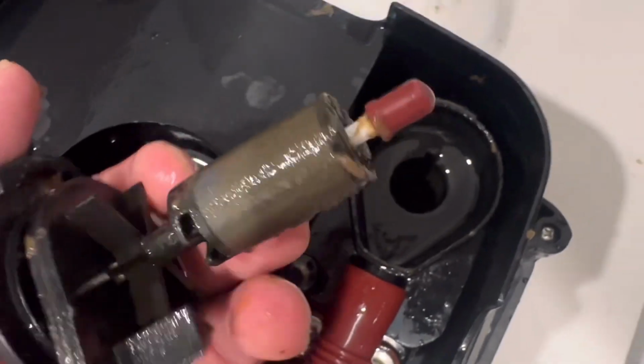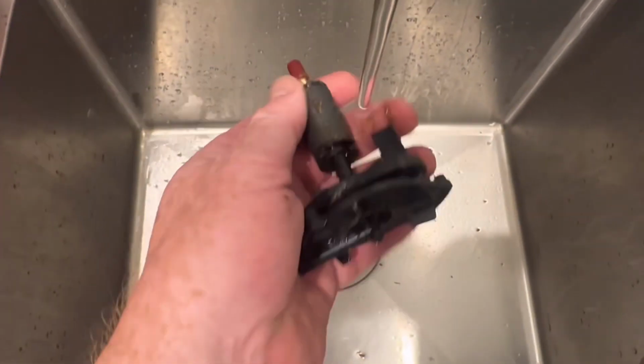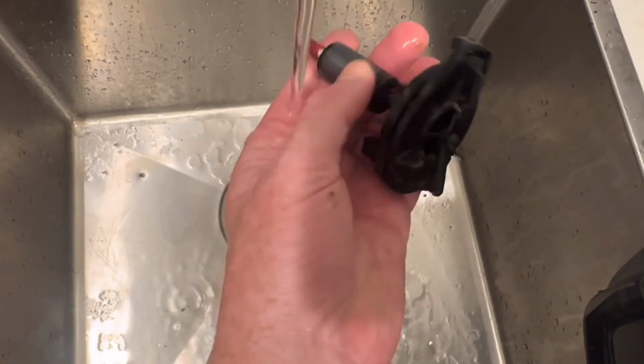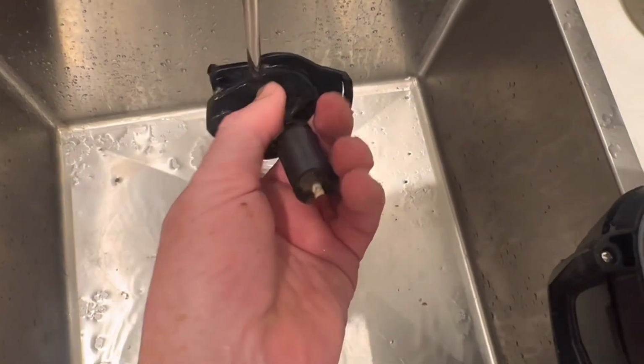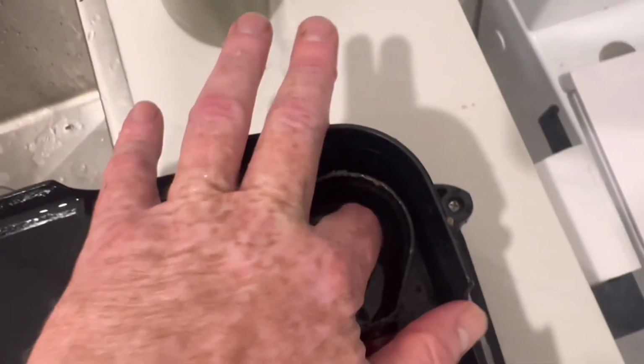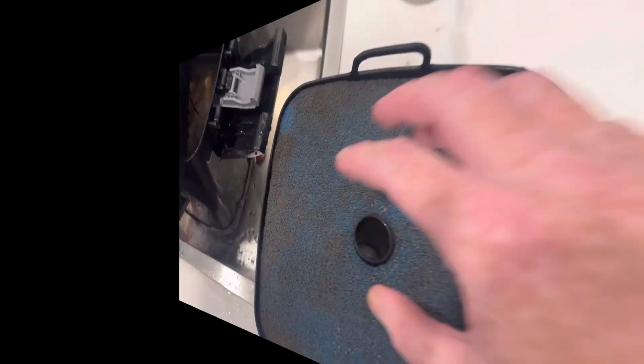So I've just pulled the impeller out of there, and see all this slime? That's what makes the pump stop working so well, because the magnet has trouble magneting through all that slime. So you basically want to give the magnet a clean, but you also want to give inside here, that little hole, a bit of a clean as well. Now the sponge has been cleaned in water from the fish tank.